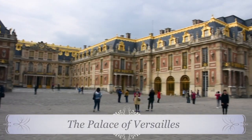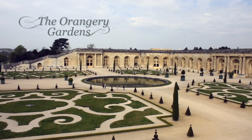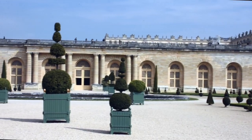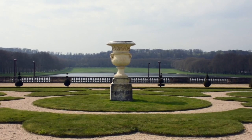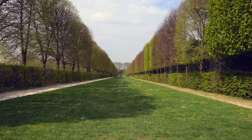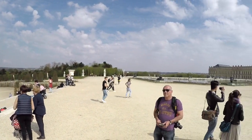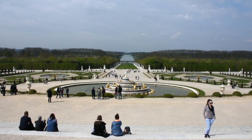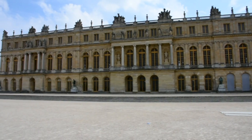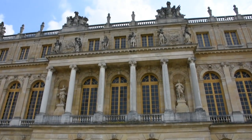The Palace of Versailles, a symbol of power, beauty, and monarchy at its peak. King Louis XIV, the Sun King of France, transformed a once humble hunting lodge into a grand palace in 1682. Although Versailles is not considered the world's largest palace, it sprawls across 2,014 acres, including 230 acres of gardens.